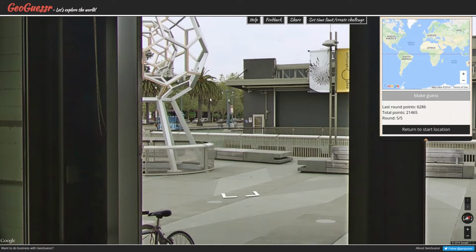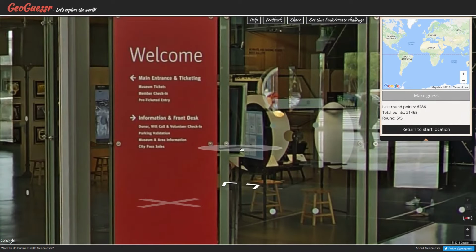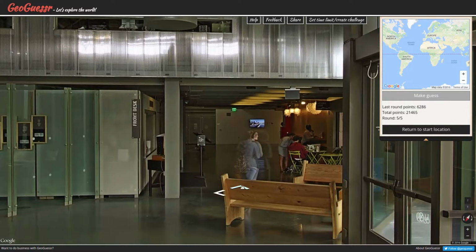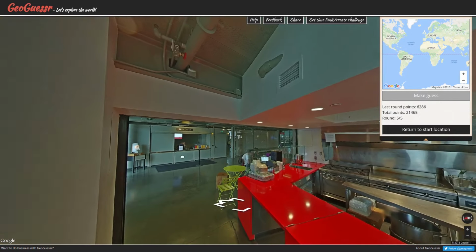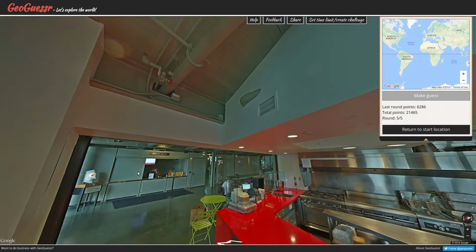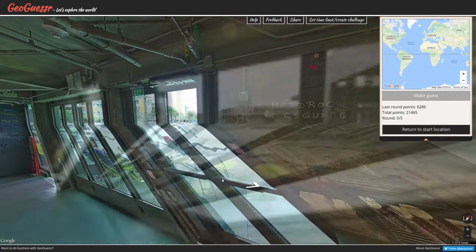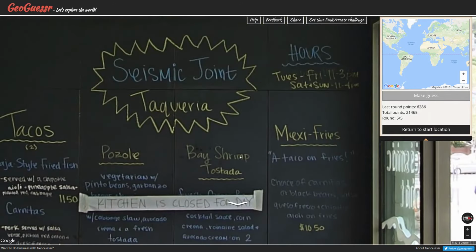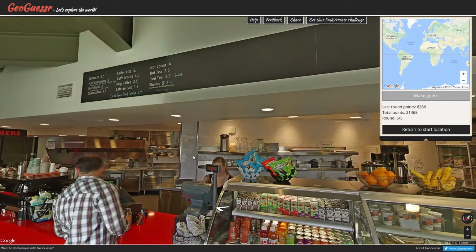That doesn't look like Chicago. Welcome. You've got mail. One and a half acres. Now we're in the fry cook line. Hard Rock, Mesquite, Nevada. There's not many piers in Nevada. It's a taqueria. Kitchen's closed for the day. Man, that's a bummer. Go for some good tacos.